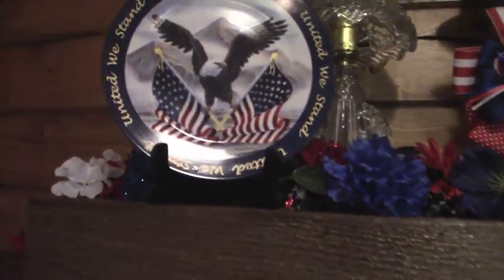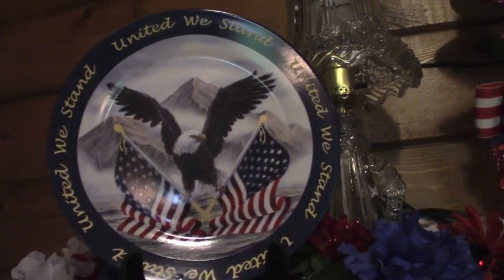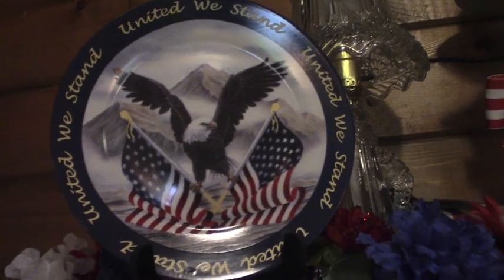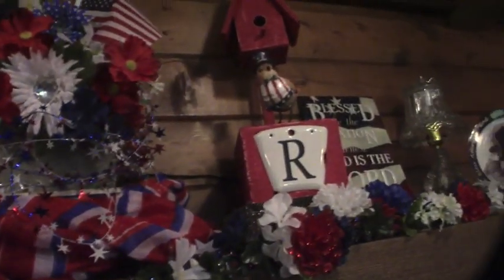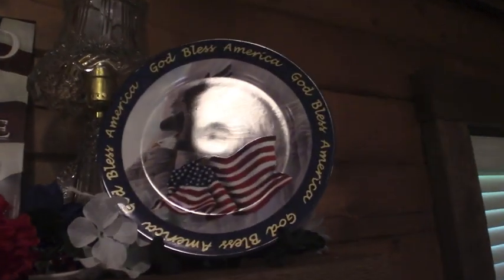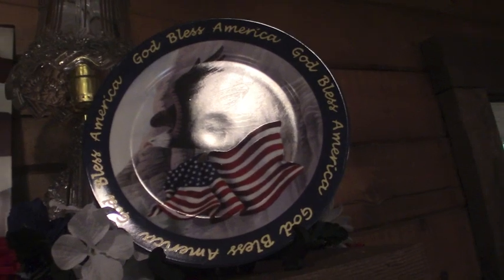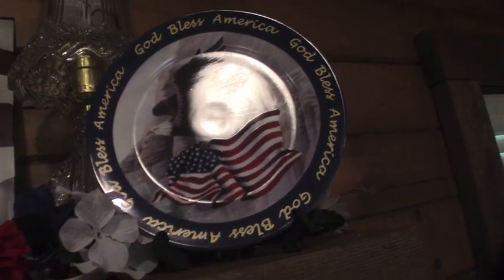And then on the mantle, here's an eagle plate. It says, United We Stand, Goodwill. And then over here, God Bless America, another Goodwill.